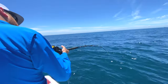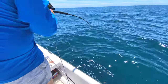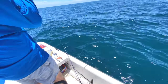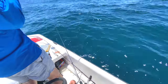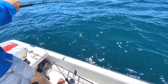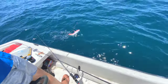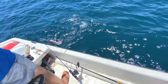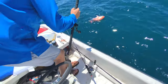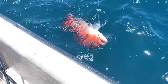Garrett just hooked something on a full live bait on the bottom. What are you thinking? Same size we've been catching all day. Oh, yeah. That's a nice one, dude. Damn, I thought it was going to be bigger. Got him on the double hook. That's a nice one, though, man. It is a nice one.